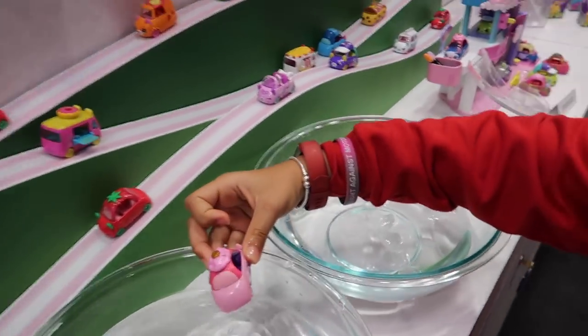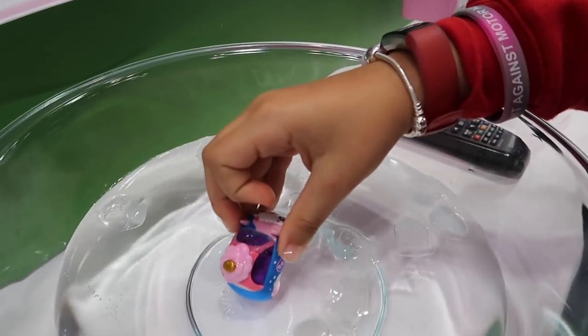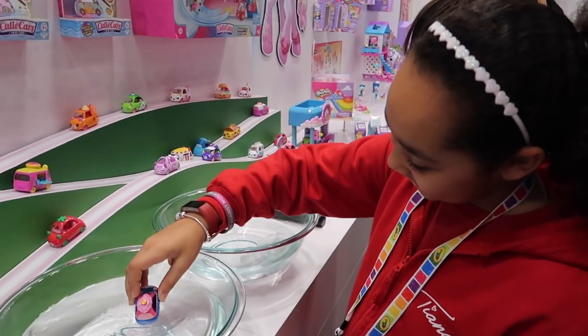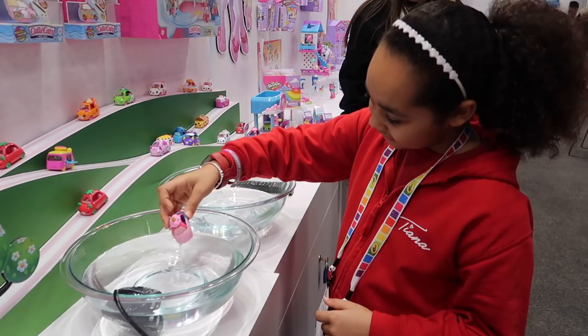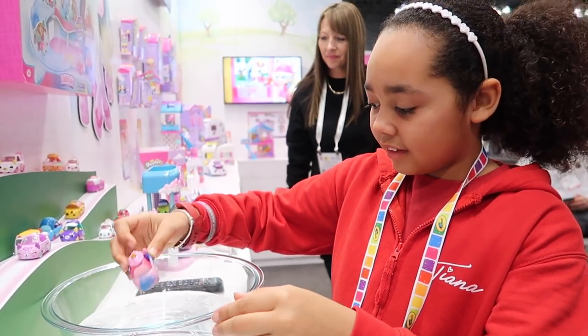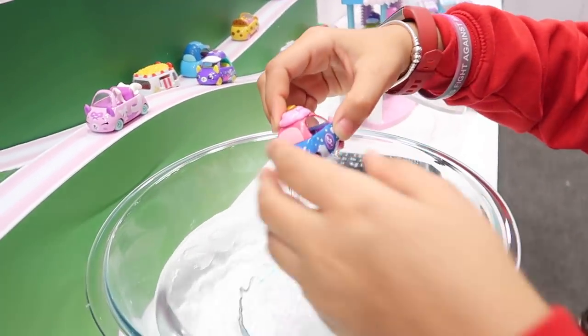Yeah. Whoa. That is so cool. Last year the playset was just kind of a drive-through, but this year it's an actual car wash, so you can put your car in and out and do something.